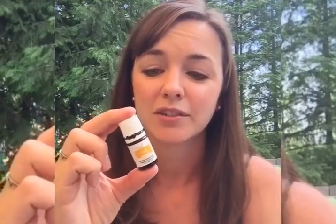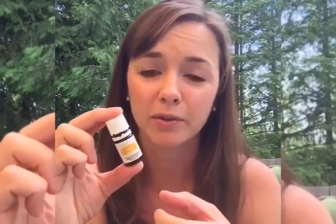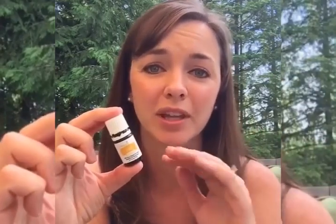So I have a couple kiddos, they come in, they're all sticky from being outside. I just apply a drop of this to a little cotton swab, rub it right on the location, and it comes off instantly, immediately.